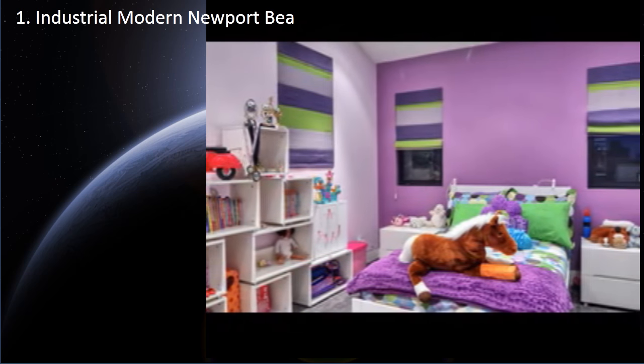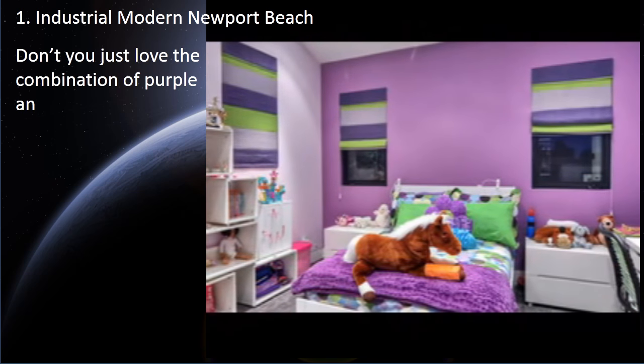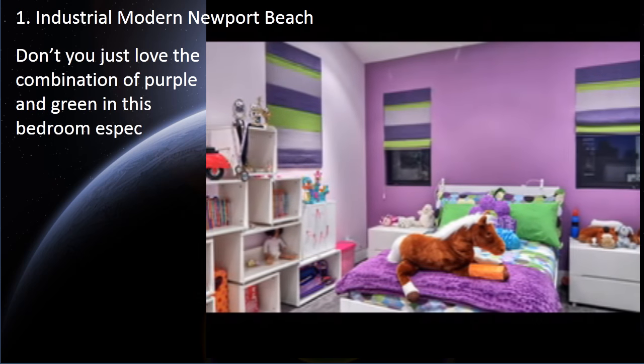1. Industrial Modern Newport Beach. Don't you just love the combination of purple and green in this bedroom, especially on the shades?